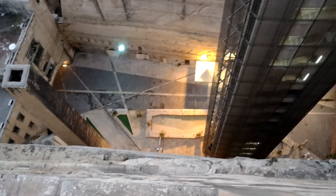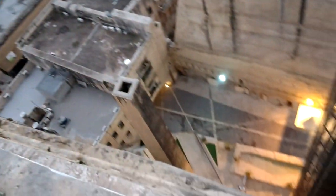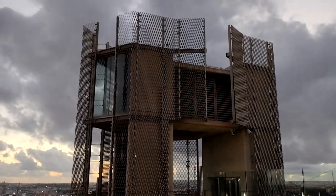Perspective bit scale, look down. What? Yeah. Oh my god. That's a long way, isn't it? Look, you can take the lift up and down.